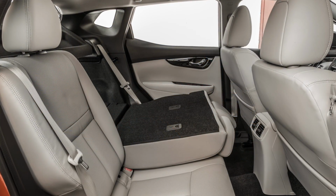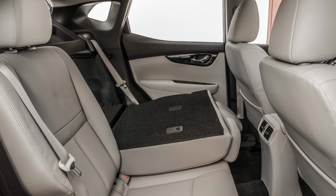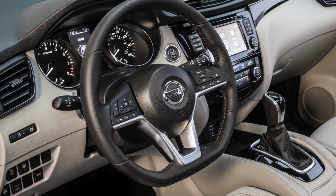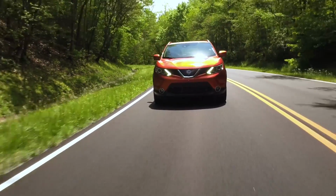The Rogue Sport starts at a little over $21,000 for the base model with front-wheel drive. Options on our test car included intelligent cruise control and LED lighting with high beam assist, bringing our total price as tested to $31,365.